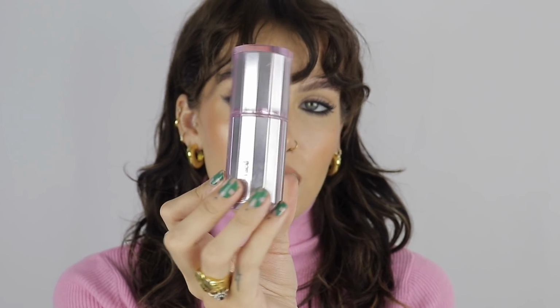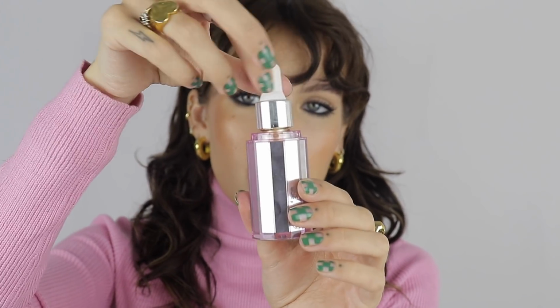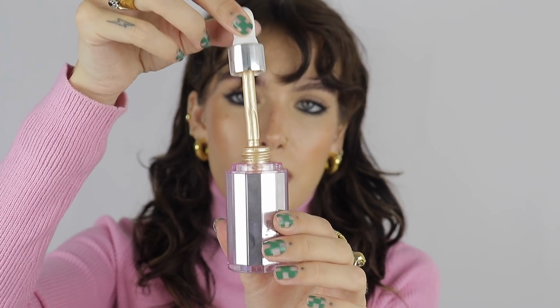And next up, this is the highlight that I've been wearing every single day recently. This is the About Face Light Lock Highlight Fluid. I also used this in my recent video and it's just amazing. It's the shade Shaken or Stirred. First of all, the packaging is just stunning. All of the About Face packaging is beautiful. It's actually a really big bottle. I think this will last me forever, and it's got just a little pipette on it.